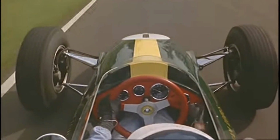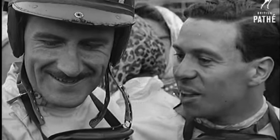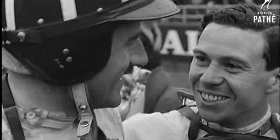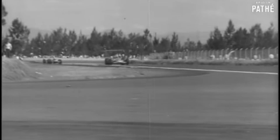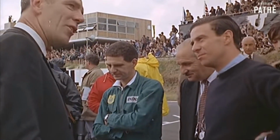And this philosophy worked. Lotus won 3 drivers' titles and 3 constructors' titles in the 60s, with Jim Clark and Graham Hill. But the downside was that Lotus cars, while undeniably fast, were also seen as very fragile. And 2 world champions, Jochen Rindt and Jim Clark, would lose their lives while at the wheel of Chapman's Lotuses.